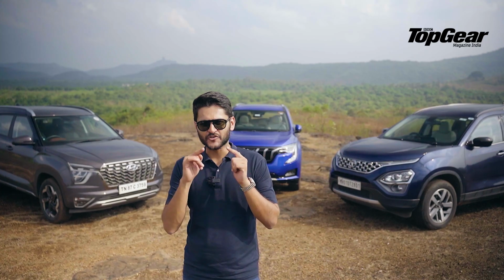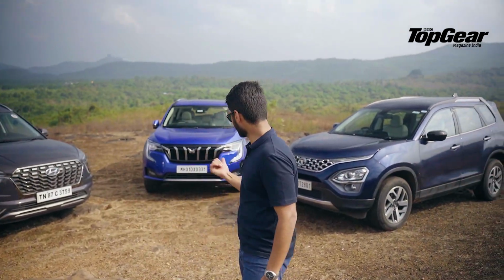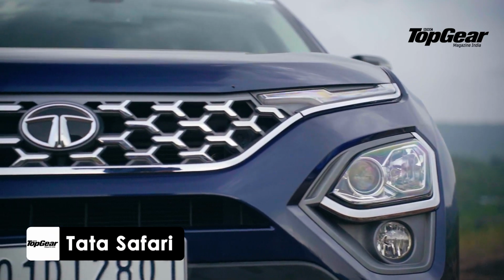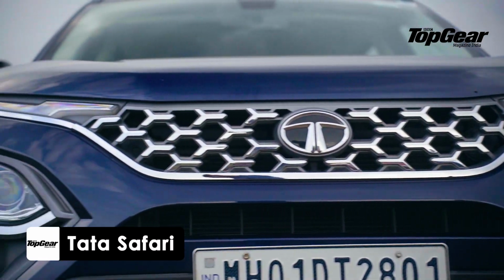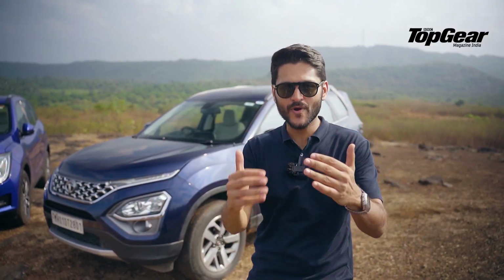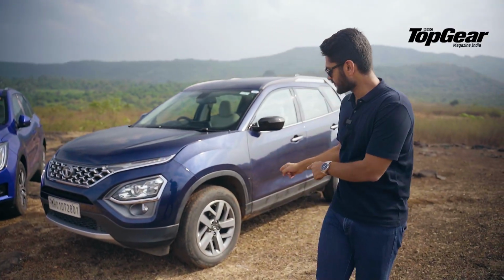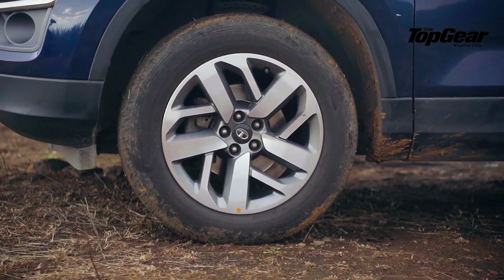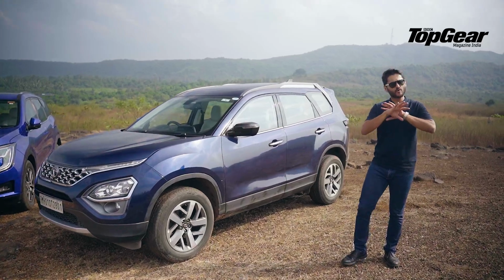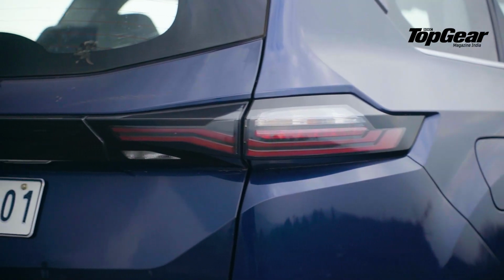So let's start by critiquing the way they look. With the Tata Safari first up, I think it's aged beautifully, but it has aged. I mean, the similarity of the Harrier, I think I'm done with. We're waiting for Tata's new facelift, but what I love are those 17-inch alloy wheels, really smart looking, and the rear, which is one of the most elegant that Tata has executed so far.